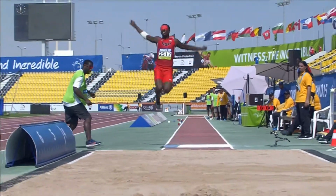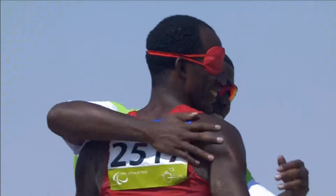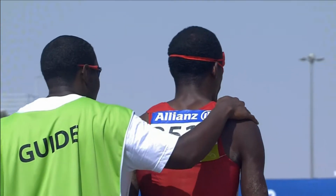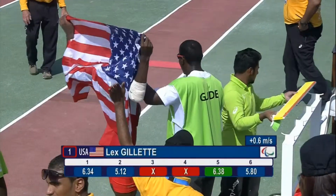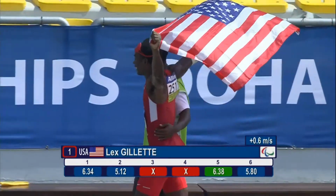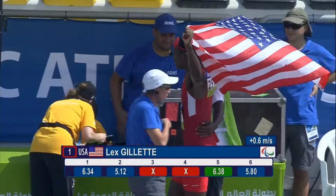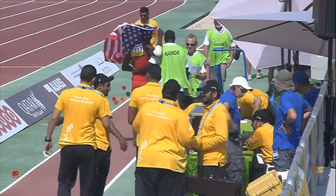You can just see there he goes from right to left on the screen as they're looking at it. And earlier he hit that blue measuring board on the far side. But he's picked up the gold medal, regardless of what he actually does in this jump. So he has defended that championship he won 2 years ago in Lyon. 5.80, he's holding the flag there. It doesn't matter that he hasn't beaten the earlier mark. He does take the gold medal. So it's gold for USA in the men's long jump T11. It'll be silver for Azerbaijan, and the Ukraine through Ruslan Gatiev will take bronze medal.